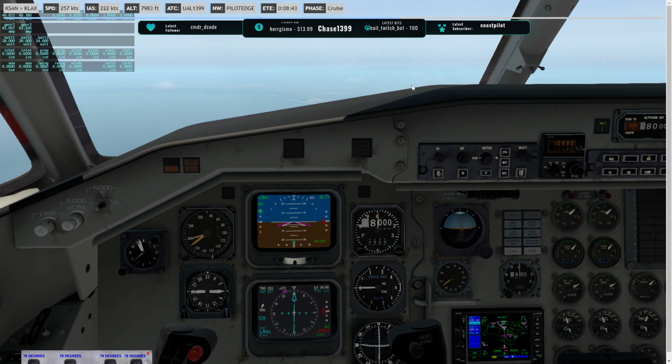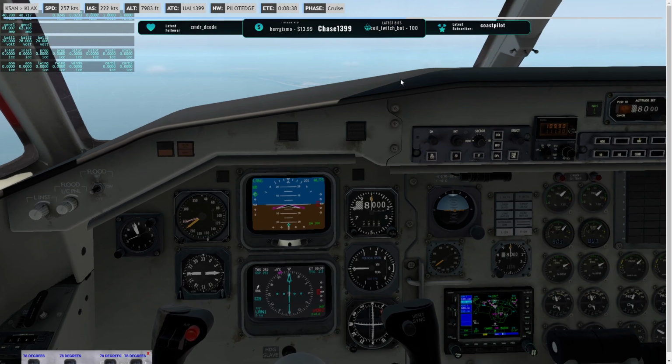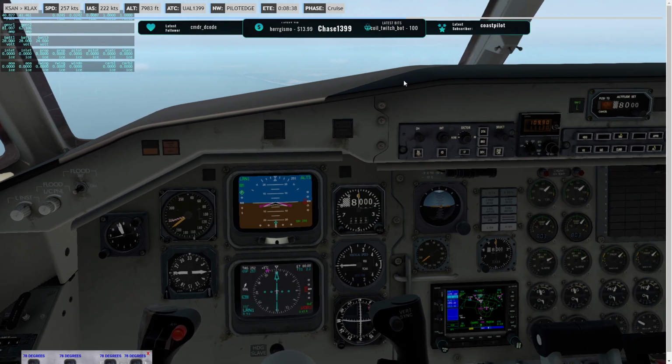618 Bravo Charlie, 2 miles from LAX, turn right heading 050, maintain 4,000 until established.